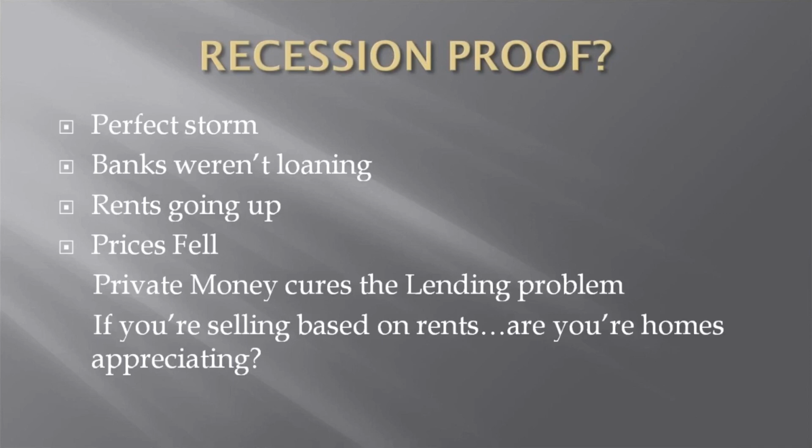And so the private money cures the lending problem. If I teach you how to find private money, if you learn how to find private money, the next time there's a recession, you're going to get very wealthy, my friend, because the prices are going to plummet, but you're not going to be borrowing money from institutions who have clammed up. You're going to be borrowing money from private people who need to make a decent rate of return on their money. 8% is a very good rate of return in my book for someone.